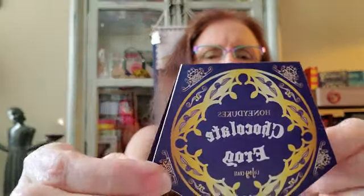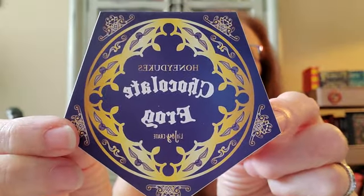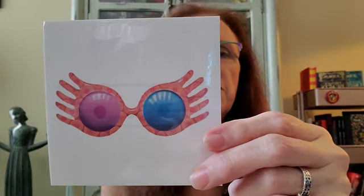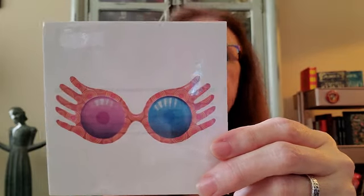And here is a little chocolate frog card. And this is simply a sort of advertisement for the Magical Crate subscription that starts in October. And then we have a decal of Luna Lovegood Spectra Specs.